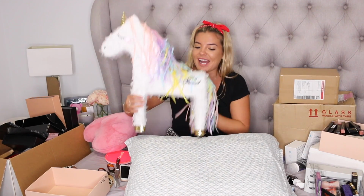So this next parcel was posted to Mum. So they came in that massive box. Mum was like, what the hell? You have a massive box here. And I was like, open it. Like, I was really intrigued to see what it was. And this was in it. A piñata from Too Faced.